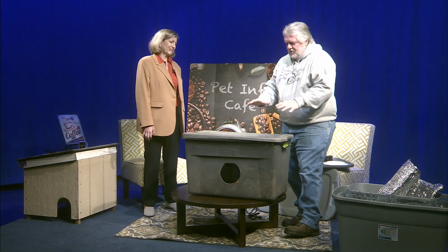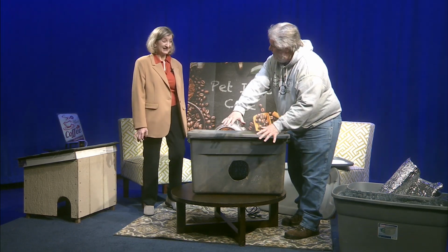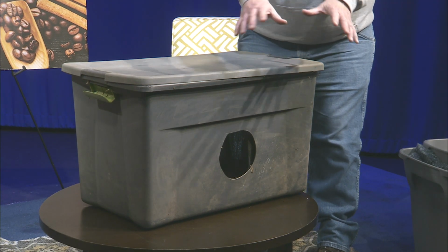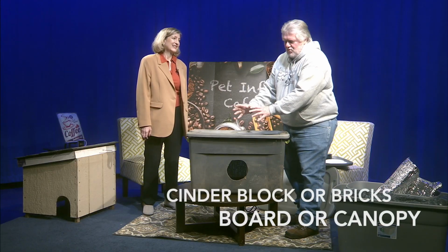And then the last thing, when you place these with the open hole in the front, some people put a canopy over this, and you'll see all kinds of things if you look online for feral cat shelters, if people dress them up with front porches and things. But what we do with shelters like this is we'll put a cinder block or a bunch of bricks on top so it doesn't blow away.